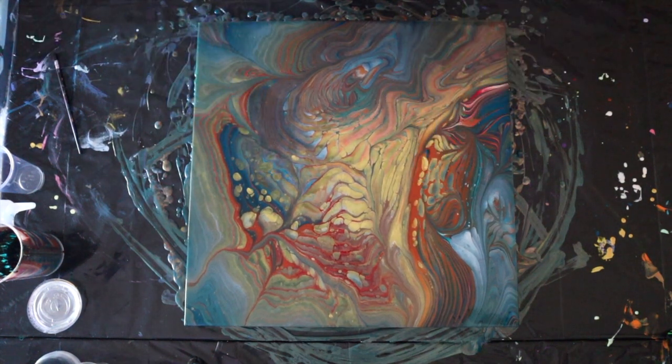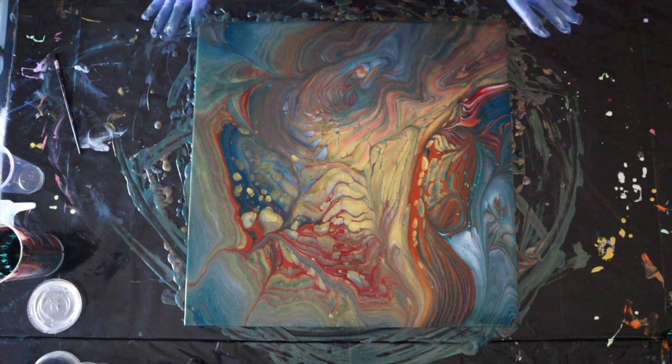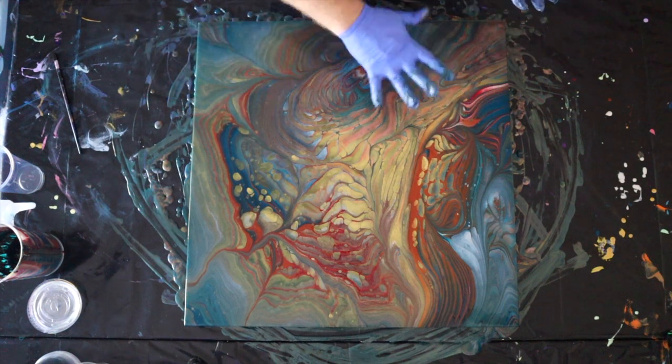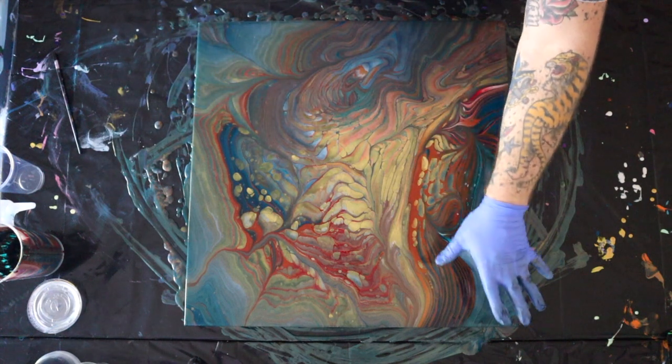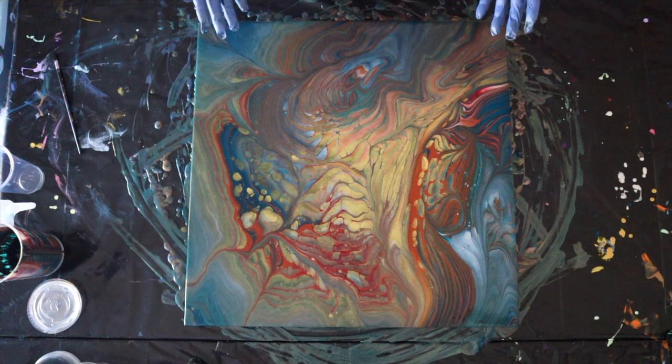Okay, guys, I'm loving this. I'm really, really loving this. I'm loving the colors, the whole movement. I love what happened right here, all of this. I'm loving that red. I can't wait to see what this is gonna look like dry. I think it's beautiful.